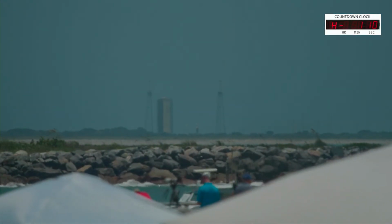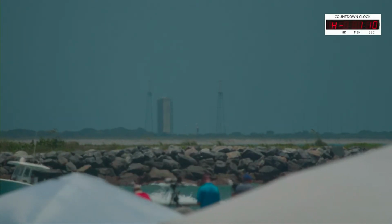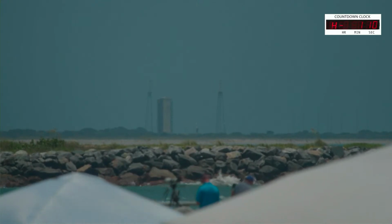And once again, here's our view from 5 miles distance, showing the Astra rocket on the horizon at Pad 46. As I mentioned, the rocket is 43 feet tall. That's about 1/5 the height, approximately, of a SpaceX Falcon 9 rocket. And in fact, the entire Astra rocket is roughly the height of the payload fairing, the nose shroud, on a Falcon 9 vehicle. This makes the Astra Rocket 3.3 vehicle the smallest orbital class rocket currently in operation anywhere in the world.